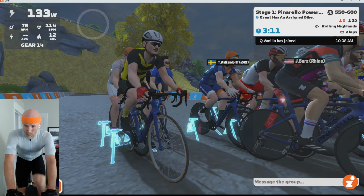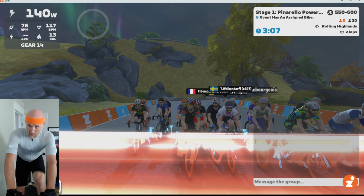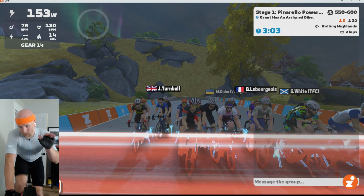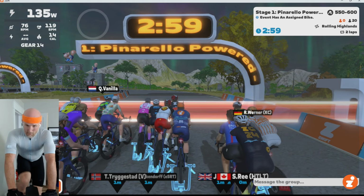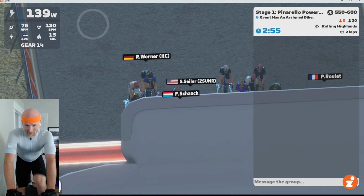And this is a decent course for me. I don't like to finish. Finishes on the Breakaway Bray uphill. It's a little bit of an uphill with kind of a false flat after that. That false flat always gets me. I run out of juice. So we'll see how it goes.